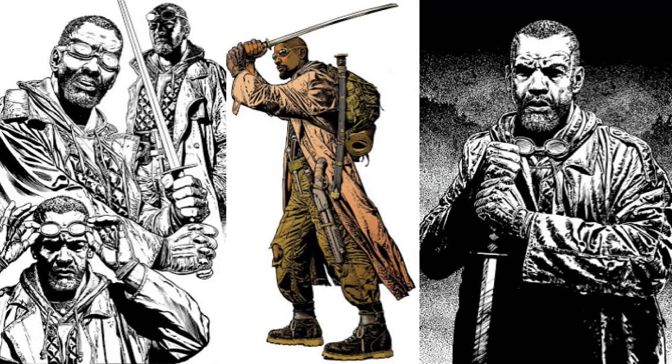So if you want an Eli machete, they're out there available online. And interestingly, the original concept art actually showed Eli with a more Japanese style sword similar to a katana.